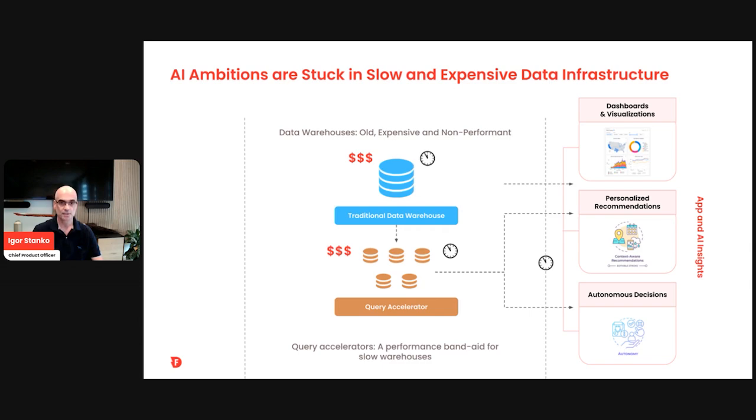Due to these challenges, some organizations opt to leverage query accelerators and solutions like ClickHouse, Druid, and some caching technologies. While query accelerators offer low latency responses, they lack standard SQL support, they do not support complex SQL query patterns, they lack ACID compliance, and they do not offer compute elasticity.